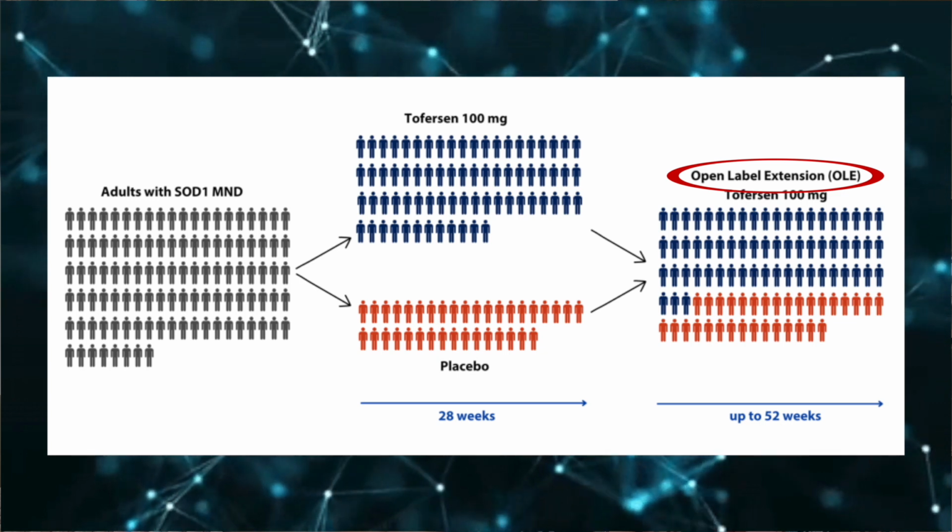longer than 24 weeks. In this open label trial, 88% of patients from the original trial decided to either continue taking Tofersen or switch from placebo to Tofersen for a subsequent 52 weeks. That is quite a lot of patients deciding to continue, which could have been due to a lot of things, including the unfortunate fact that people with SOD1 ALS don't really have a lot of other options, but it also demonstrates that the patients believe the potential aid outweighs any of the side effects.